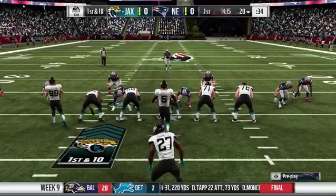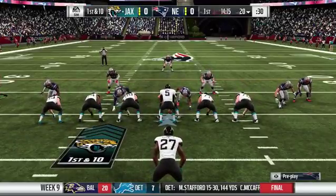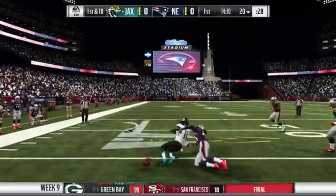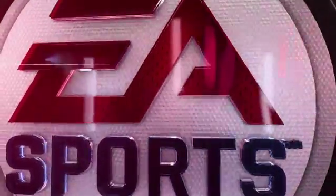Bortles leads the Jags up, 1st and 10 at the 20. Green 80. Now a play fake here on first down. And it pops free. The collision there jarred the ball loose and brings up 2nd down.